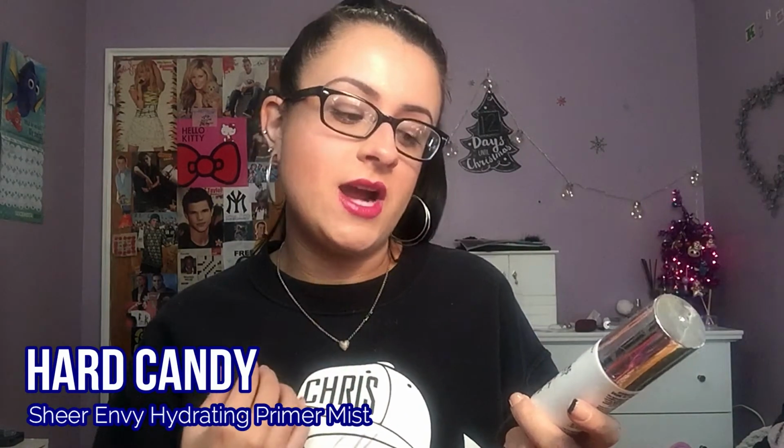And then I have this little sample of Professional from Benefit, which I probably got in one of the advent calendars. Another primer that I have that I don't keep in here just because I don't want it to open up is the Hard Candy Sheer Envy Hydrating Primer Mist. This is one of my favorites.